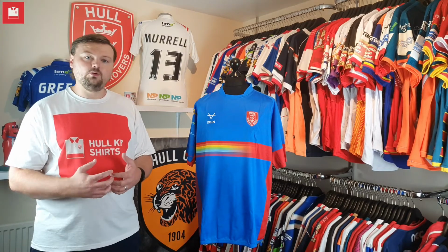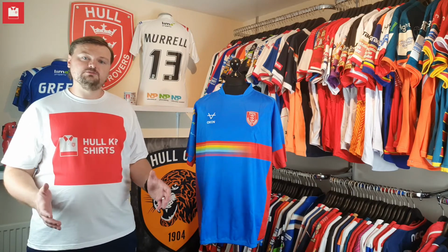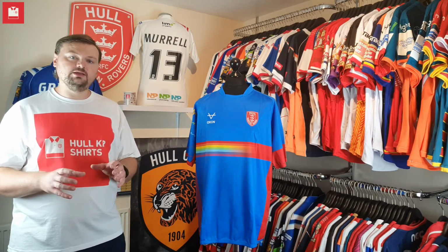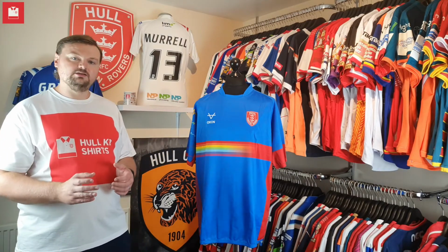I speak a lot about having a manufacturer who will work with the club to provide items which are different to every other team. Don't get me wrong, there's nothing wrong with having a template, but I just feel like it makes me feel prouder wearing something that I know is specifically designed for us.